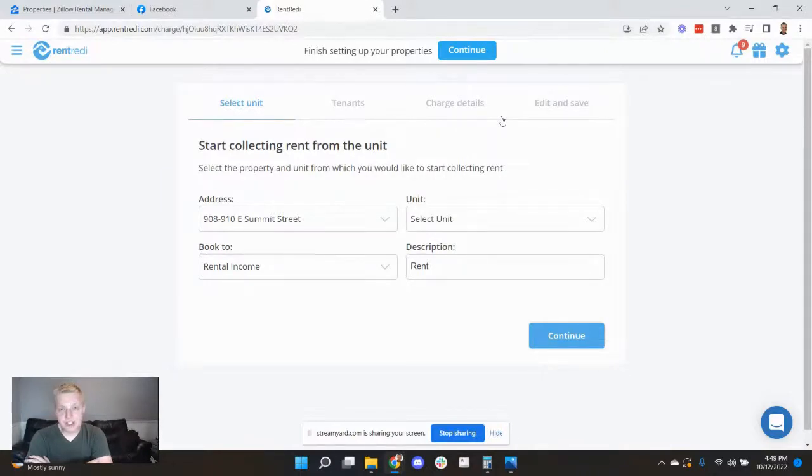So make sure you collect all the rent and deposit and everything in advance, before you give them the keys. And once you do that, you've collected, they've signed, they are legally your tenant, and you should give them the keys and let them move in.